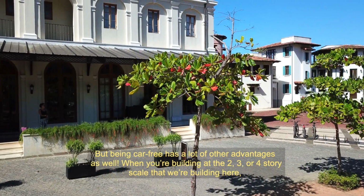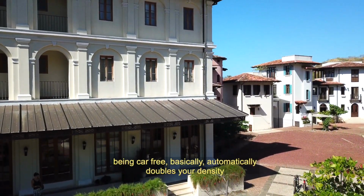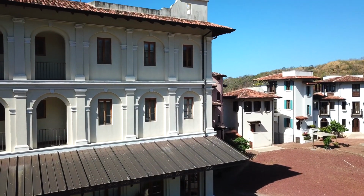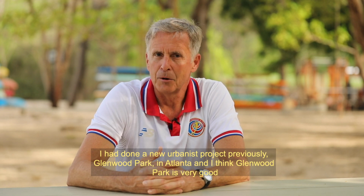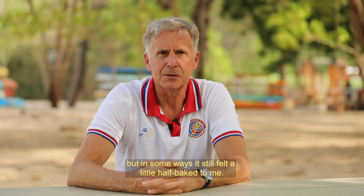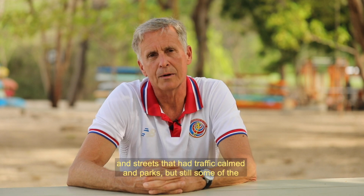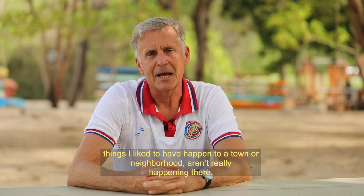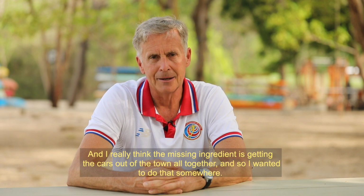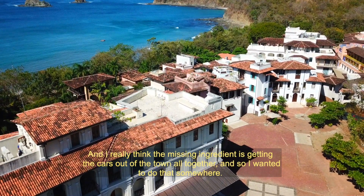When you're building at the 2, 3, or 4-story scale that we're building here, being car-free basically automatically doubles your density. I had done a new urbanist project previously, Glenwood Park in Atlanta, and I think Glenwood Park is very good, but in some ways it still felt a little half-baked to me. We did everything right in having a nice mix of uses and places to go and streets that had traffic calmed and parks. But still, some of the things I'd like to have happen in town or a neighborhood weren't really happening there. And I really think that the missing ingredient is getting the cars out of the town altogether.